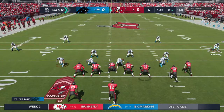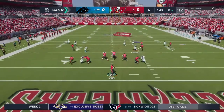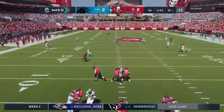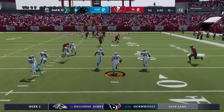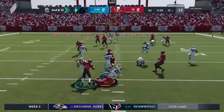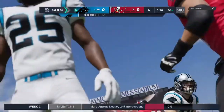I got him. Check three. Working from the gun, it's Brady. Going up top for Miller. And he fires one that's intercepted. Picked off near the 42. And he will return this one to the 30-yard line.